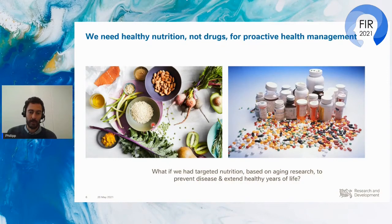And specifically the area that I'm excited about, that I'm working on, is the question: can we make targeted nutrition, essentially nutrition that builds on all the progress in aging research, to have more tools to give to people to prevent disease and extend healthy years of life.